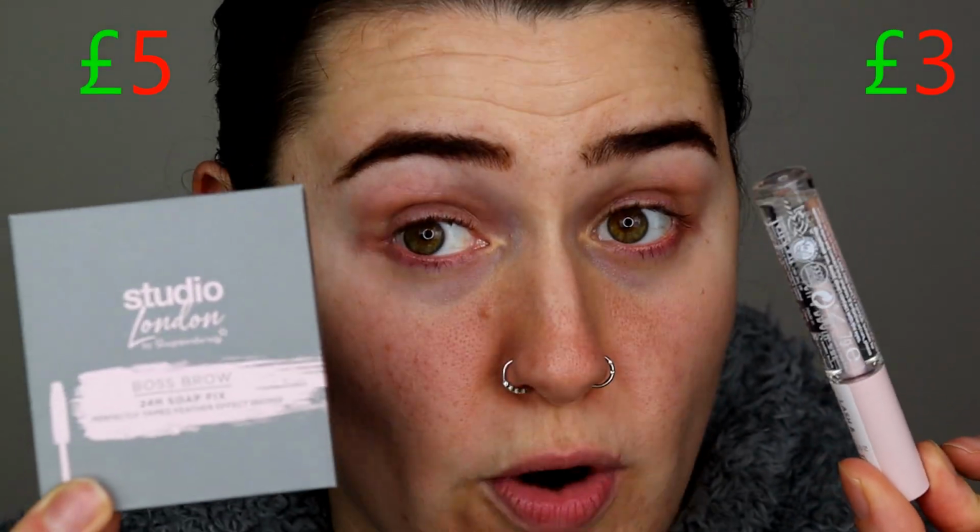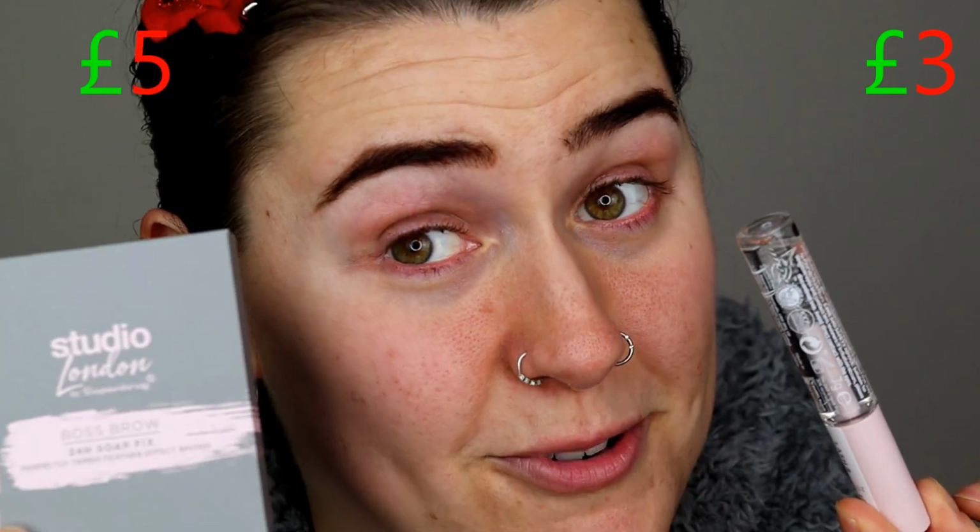Now, like I said before, because these are part of their new permanent line, you can buy these products individually. So if you guys are interested in buying any of the products individually and you didn't want to buy the whole set, I will include the prices on screen of every single item. I will include the price of the soap and the brow gel right now on screen if you are interested in buying them separately.